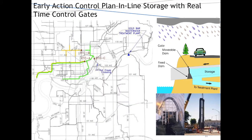This is the real-time control gate slide, and it is in the early action control plan. Right now we have 3 real-time control gates in the city sewer system. In the City of Edmonton, we have very deep sewers, tunnels and big trunks, and that is an opportunity for us to put real-time control gates there and add some inline storage.